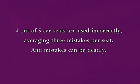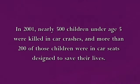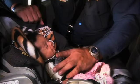And mistakes can be deadly. The number one cause of death for children in the U.S. is auto accidents. In 2001, nearly 500 children under age 5 were killed in car crashes, and more than 200 of these children were in car seats designed to save their lives. To help reduce these numbers, it's now mandatory to buckle up your child in all 50 states. Buckling up your baby is not just a good idea, it's the law.